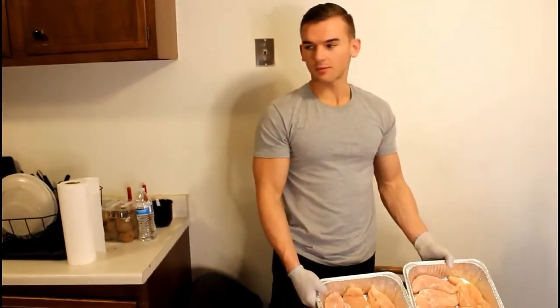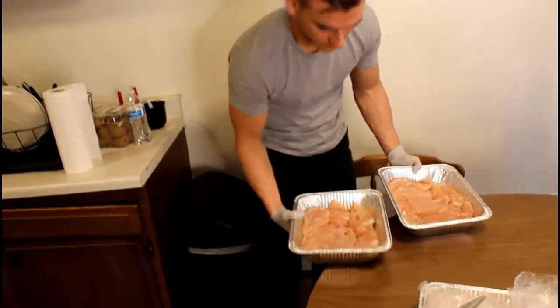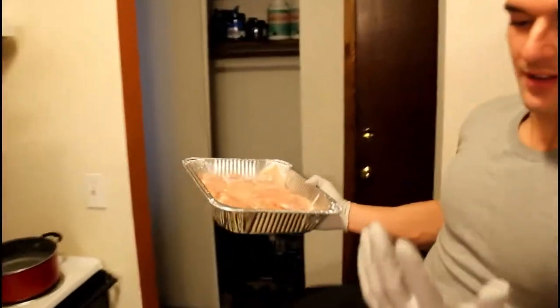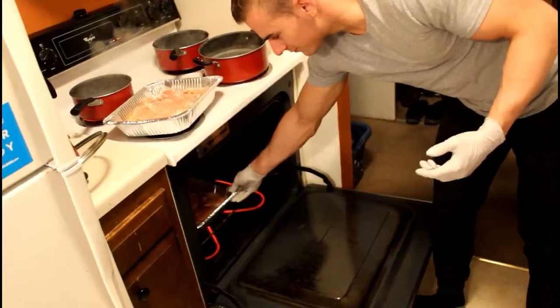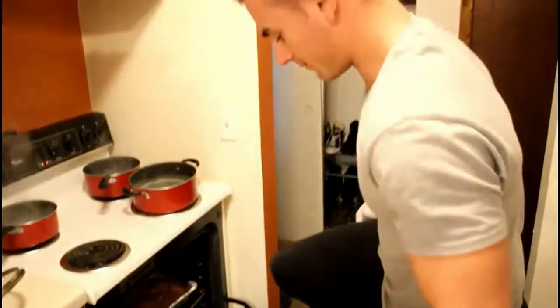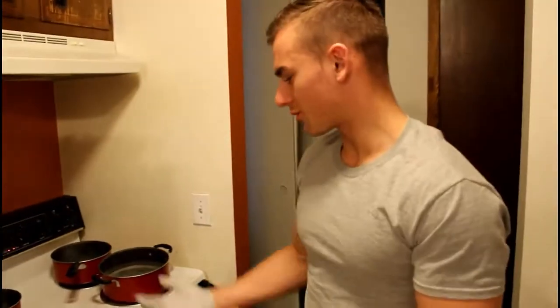Here is our chicken breast. Now let's throw it in the oven. Since my hands have all that bacteria on them, I'm just gonna open it with my feet. Throw all these in there. We got a bunch of seasonings for this stuff, so I'll definitely add some flavor to the chicken. So we're going to put that in there.